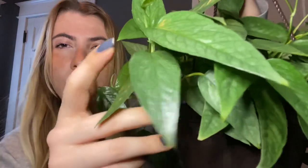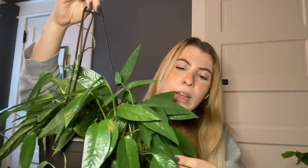This is another one that when it matures, it gets fenestrations, but it has to grow up. It's very specific how to get it to mature correctly so that it can fenestrate. I don't have mine on a totem pole or a moss pole, so I don't know if mine will ever do that, but I don't think I've said anything about watering this plant.